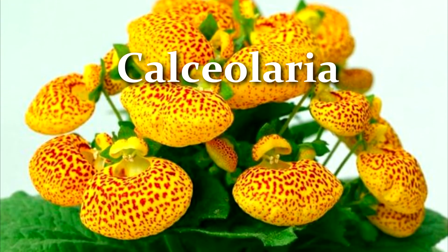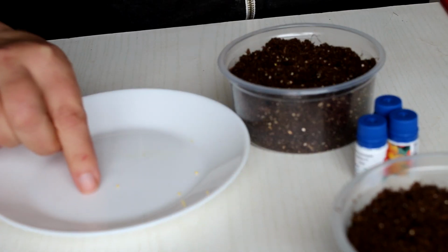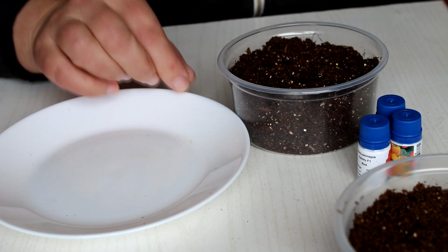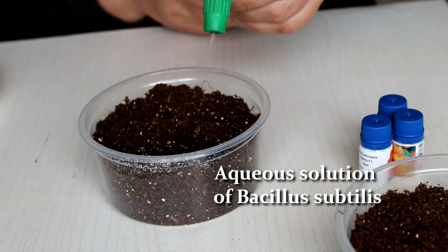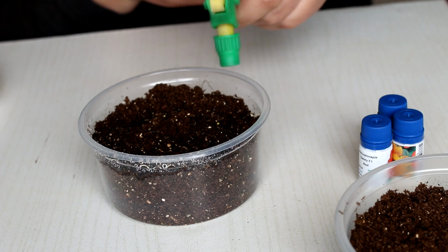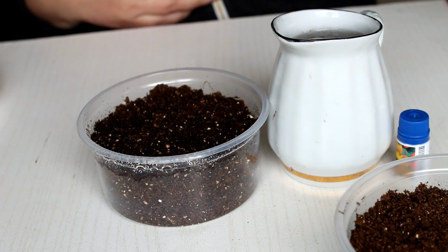Ornamental Calceolaria bushes are about 8 to 12 inches tall. During flowering, the bush bears a large number of brightly colored, small, slipper-like flowers. Blooming begins in spring and lasts until the last warm days of fall. The plant likes cool weather and bright sunlight. Use a loose nutrition substrate for growing Calceolaria and avoid stagnant moisture. Calceolaria can be propagated by seedlings and seeds.